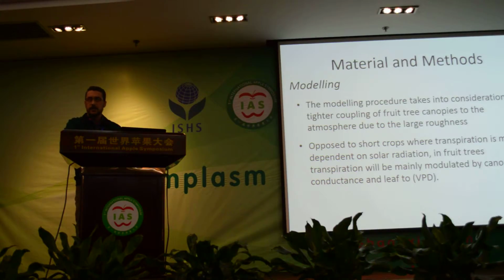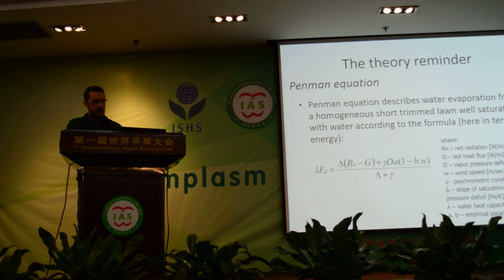The modeling procedure takes into consideration that, differently from short grass, the canopy of the trees is very tightly coupled to the atmosphere because of the large roughness. In fruit trees, the transpiration will mainly be modulated by the canopy conductance and leaf-to-air vapor pressure deficit rather than by solar radiation, which is the case for short crops.